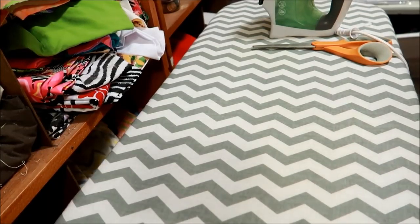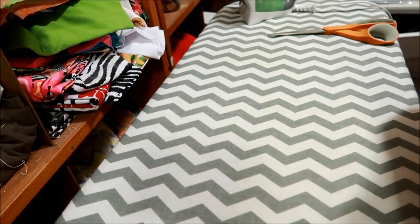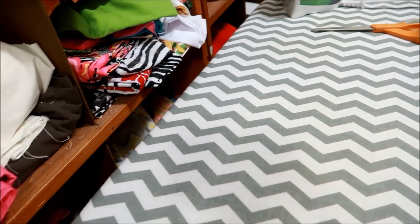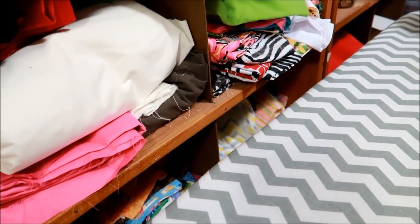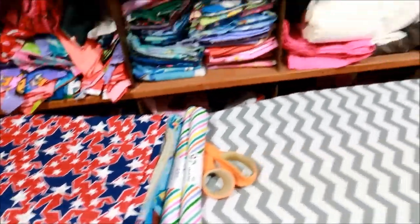Hey guys, I am now downstairs. Excuse my voice, it's totally getting all horsey. Oh, that's not a horse. I have no idea. Anyway, I am going to attempt to make my own neck pillow for the ride. I just don't know what kind of fabric I'm going to use. As you see, here, let me move this. I'll show you guys. I got lots of fabric. I got fabric everywhere.